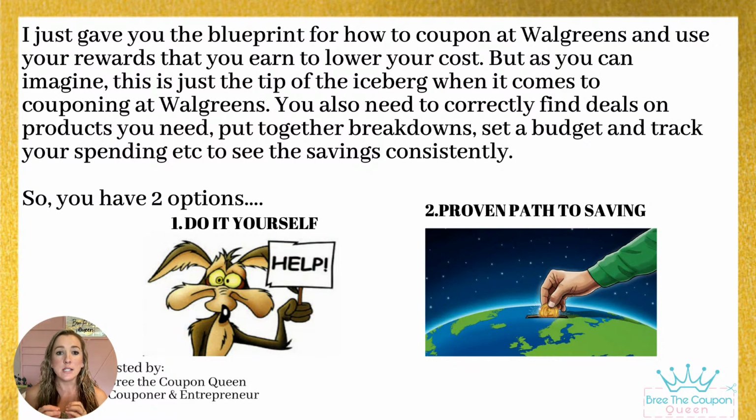Okay, so I just gave you the blueprint for how you can use your rewards when you're couponing at Walgreens to lower your out-of-pocket cost. We also discussed when you can pay with Walgreens Cash, when you can pay with Register Rewards, right? Because I know it gets a little bit tricky. But as you can imagine, when it comes to couponing at Walgreens, that is just the tip of the iceberg.